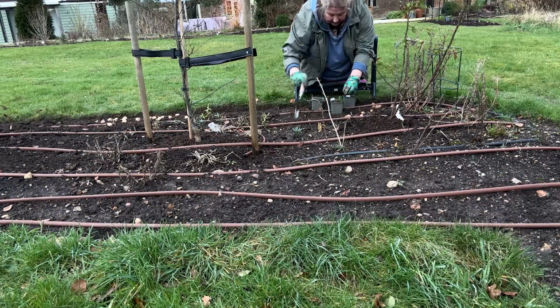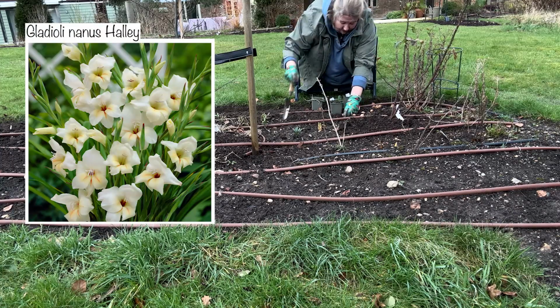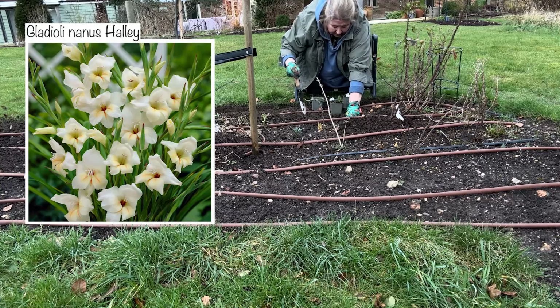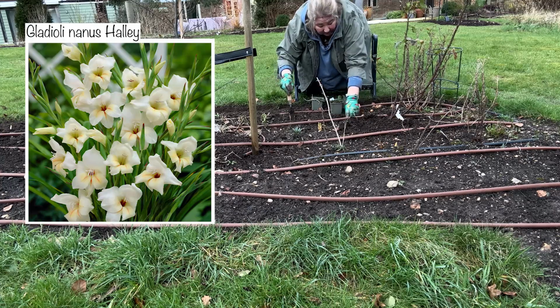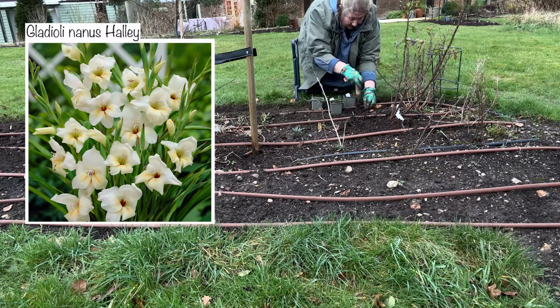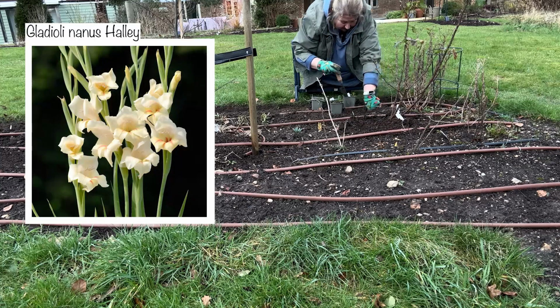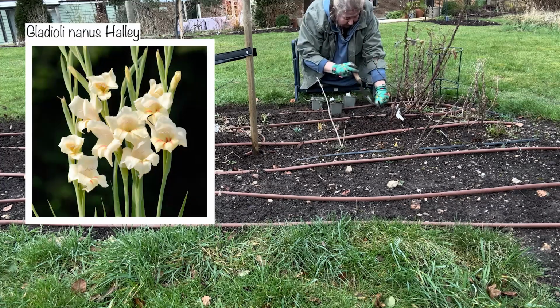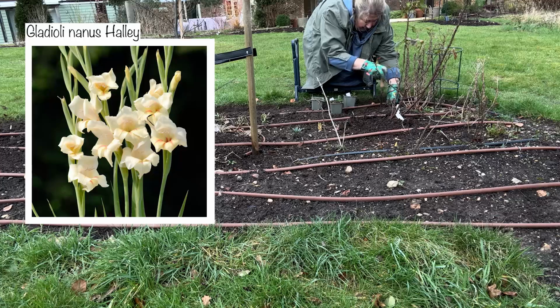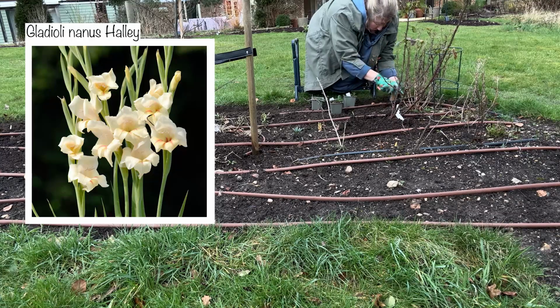So one of the first things I'm planting are some Gladiolus nanus called Haley, and these are gorgeous whitey creamy ivory dwarf gladioli that have a red or orangey stripe in them, and I think they're going to be so pretty, and they'll really complement the other colours that I've got in this area. So I'm going to be popping a few of those bulbs in now, and they should flower from the end of June onwards, hopefully.